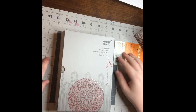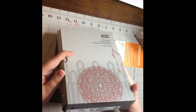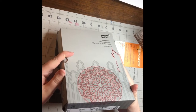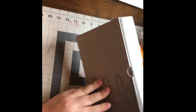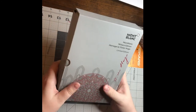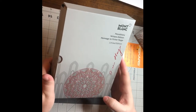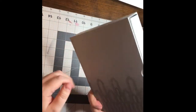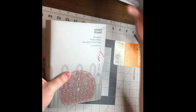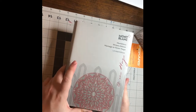Then the main ordeal, the Montblanc Writer's Edition homage to Victor Hugo. This is a medium nib. I was hoping the number would be on the outside, but it doesn't appear to be. Really like the box this comes in. You have the stained glass window from Notre Dame. You have some of the Gothic architecture on the front. This will be put right behind my webcam so that people can see and have no idea what it is. Looks like a book. I think this is the way that all writers' editions are. I quite like it.